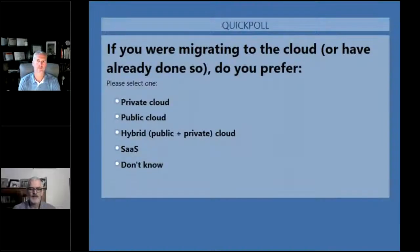Okay. So let's have our second poll question. It's going to be around the migration to the cloud, in terms of what your preferences are if you were migrating: private cloud, public cloud, hybrid, SaaS, or don't know. And as I said before, if you are a reseller or a service provider, come up with what you think the average answer is, what a typical customer of yours would say.